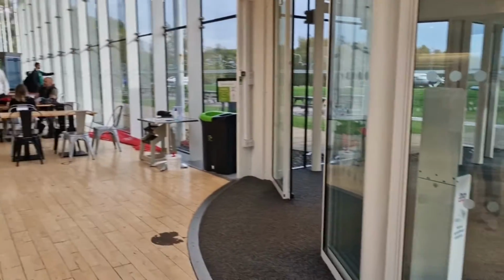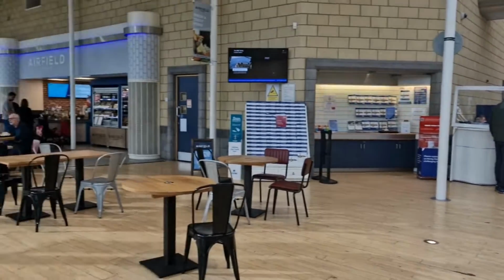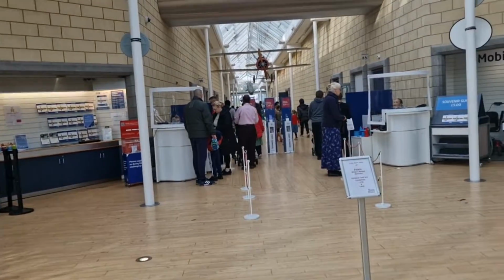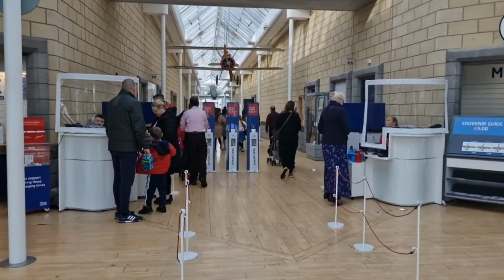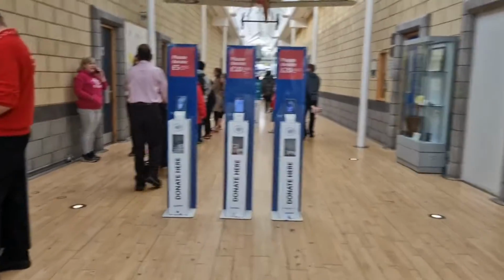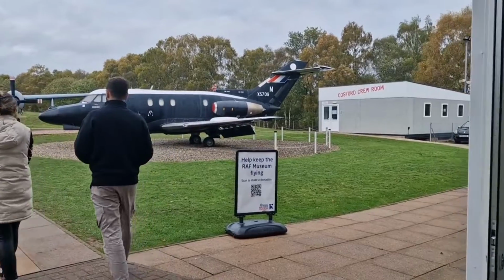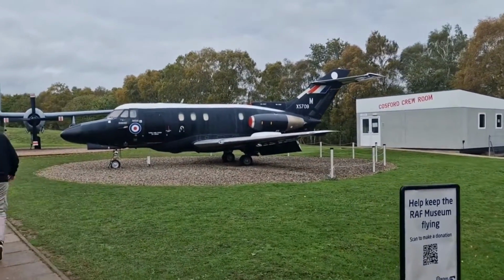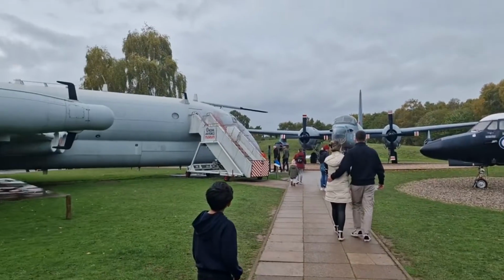So now as we enter the museum, there's a big lobby and towards the left hand side there is a cafeteria in case you want to pick a cup of coffee or a sandwich for yourself. This is where we enter the museum. Stay along with me as I take you through this beautiful journey.